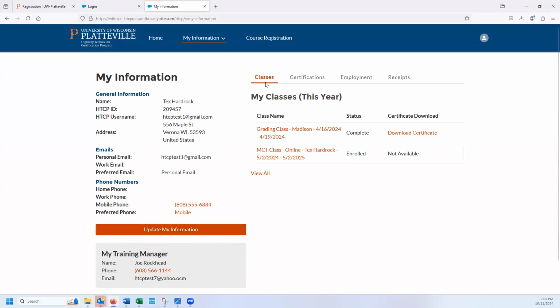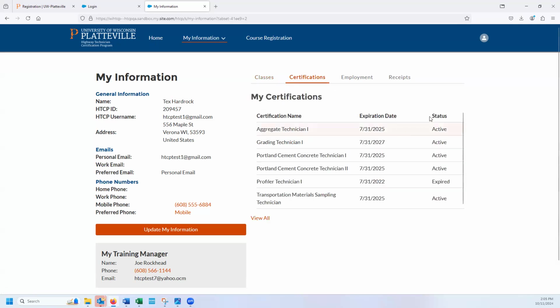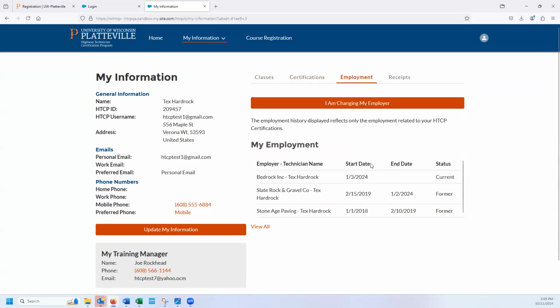On this view, you're also going to see classes very similar to that front home page that just showcases this year at a glance. You can go into certifications. Here, you're going to also see the status of all of your certifications, active and expired. You can also view all here by clicking on that hyperlink. From an employment perspective, you can go in and see where you've been from a former perspective and your current status.